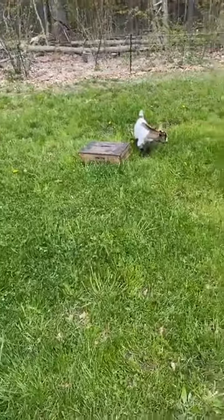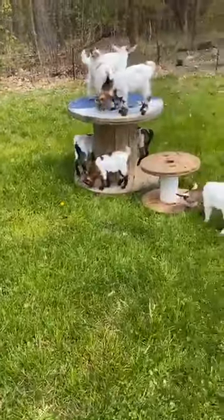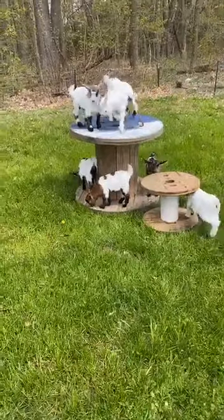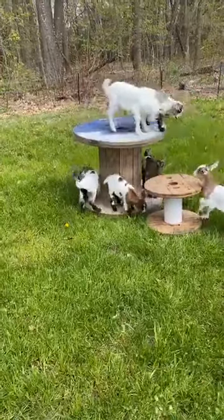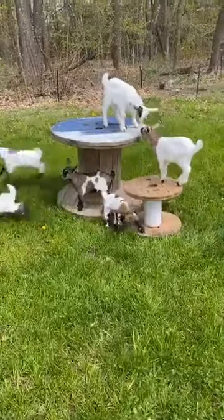Why do they bump heads? Question from Northeast Missouri. I think it's kind of just like King of the Hill. You know, they want to see who's boss in their herd. There's a pecking order in the herd. And yeah, they just want to be dominant. And there she is pushing everybody off.